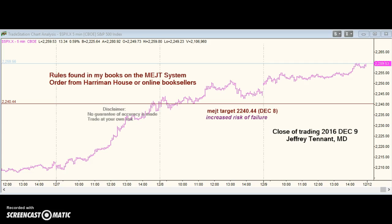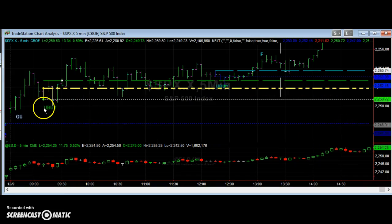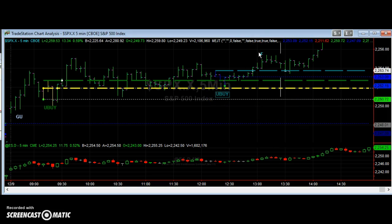Let's take a look at some other stuff. This actually is a good example of how the MEJT system should be used. It doesn't actually give entries and exits, it gives support and resistance levels. Let's look at a few things. Early on it said ultimately higher prices would print, and when they did, it said it would return to this line, which it did, and that gave a reasonable entry for someone who wanted to go long. Here it said ultimately higher prices would print. It said the move was false and that after this time prices would tend to return to this line and that support would be found at that price.